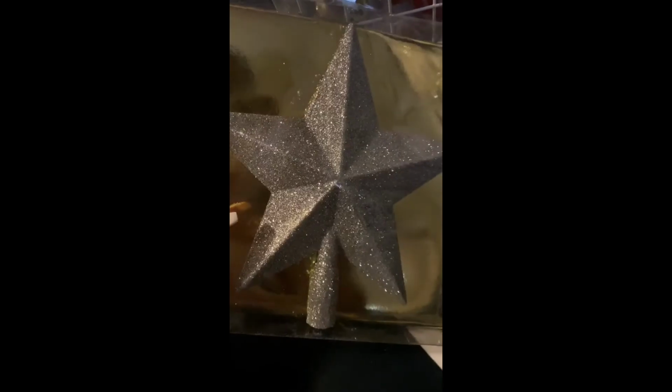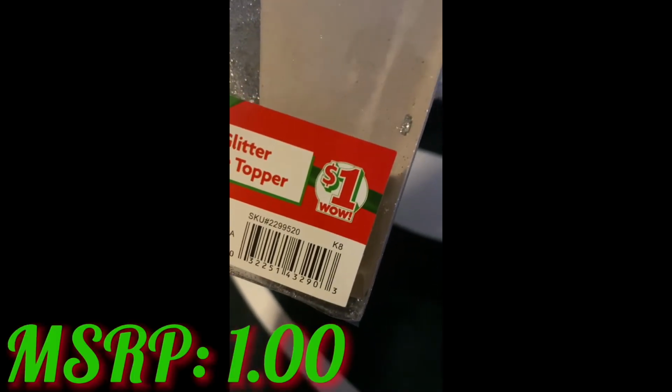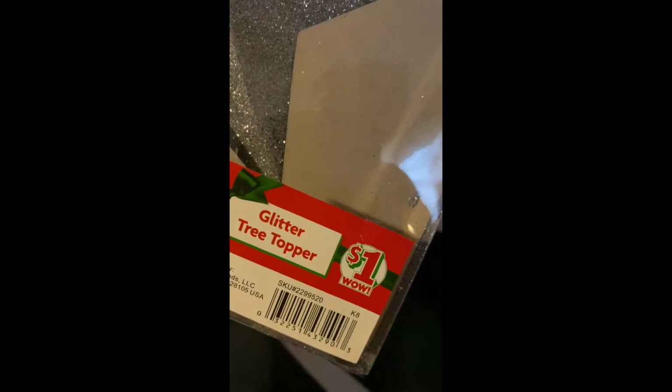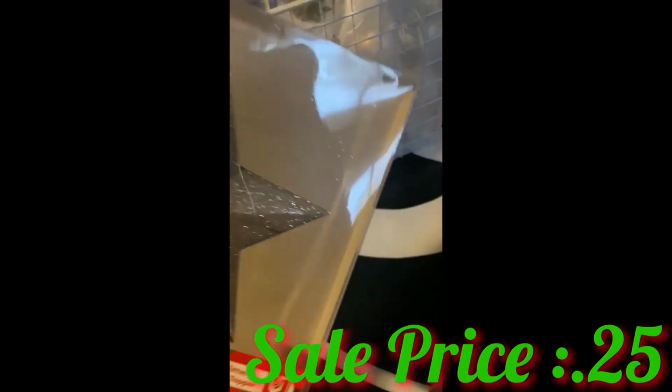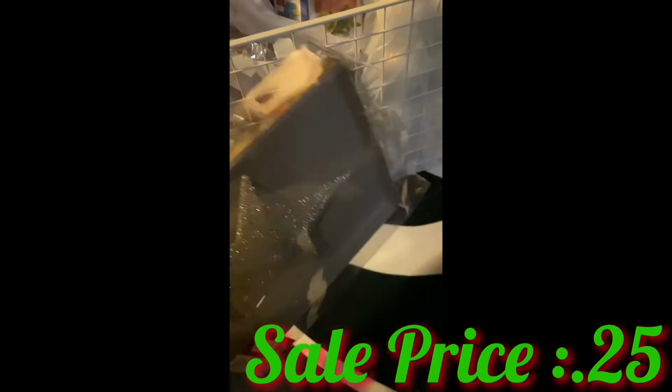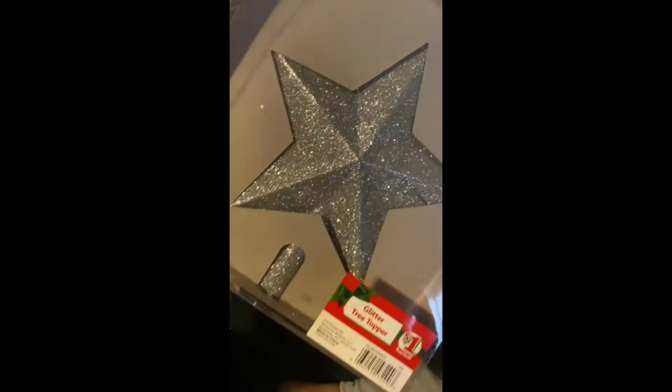So guys, this little star is my tree topper for the upstairs tree, and it was $1, I think. Yeah, $1 at Family Dollar from the beginning, but then I got it for 75% off, so I got this for $1. Now, of course, it's not the best made star, but it's just for the upstairs tree. So I'm gonna open it up and put it on the tree. I love all the glitter, of course. That's gonna go so good with this room.